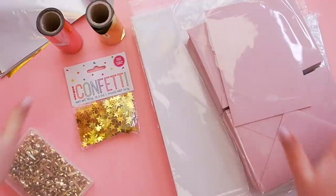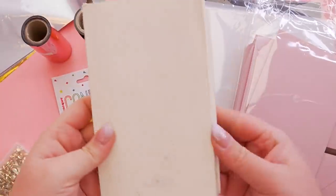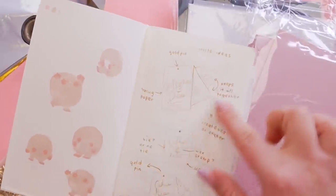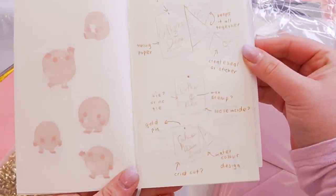So fingers crossed everything goes according to plan. I'm a little scared about this. I actually got my sketchbook out and did some experimentations and jotted down some designs. I find it really, really handy to sketch out my ideas. And my idea was this three-layered invite that would fan out.